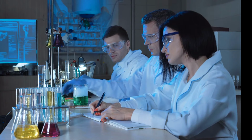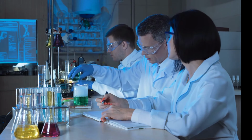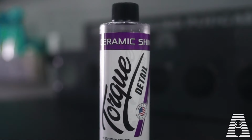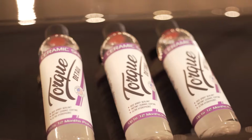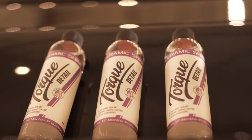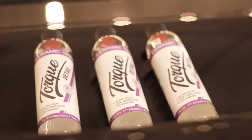We've partnered with a renowned team of chemists and blenders to create an innovative new product. We call it Ceramic Shine. It combines the technology of a professional ceramic coating with the easy application of a quick detailer. The key to this is our Cure Time technology.